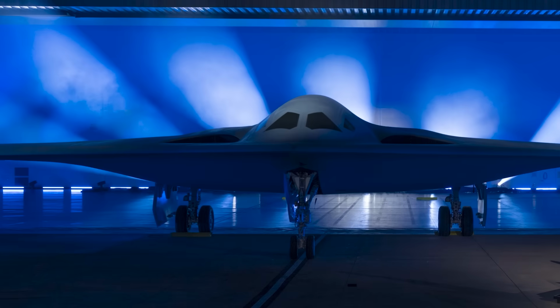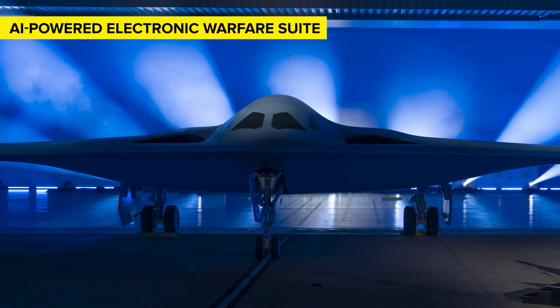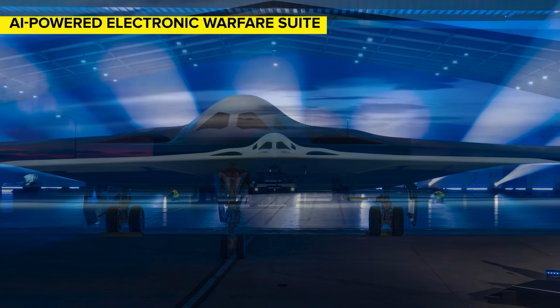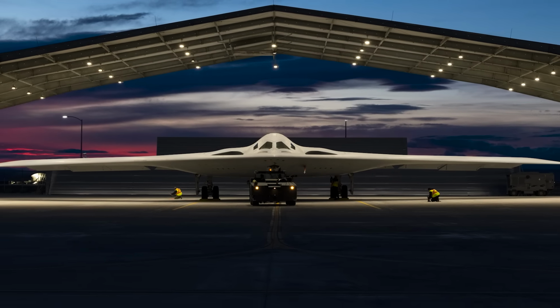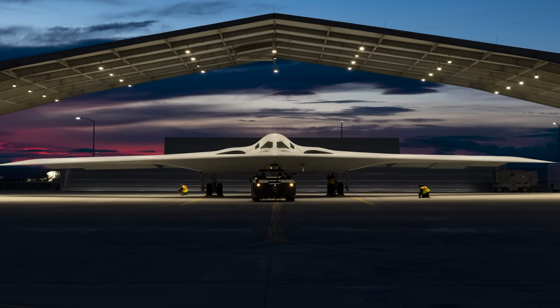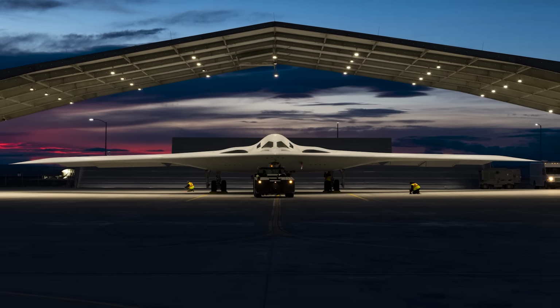And if that wasn't enough, the B-21 also features an AI-powered electronic warfare, or EW, suite, which is capable of jamming or spoofing enemy radars autonomously mid-flight. The second key feature that makes the B-21 ideal for attacking Iran is its deep penetration capabilities. The bomber can switch roles during a single sortie, for example from bomber to ISR to EW.